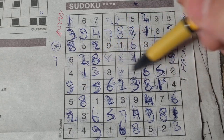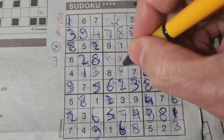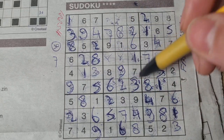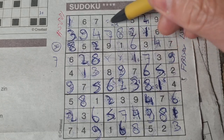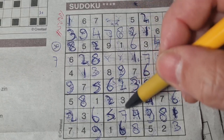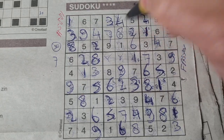The 9 is missing. Two missing numbers in this big square, the 3 and the 4. We have a 3 in the middle column. No 3 there. 3 should be here and the 4 goes there.